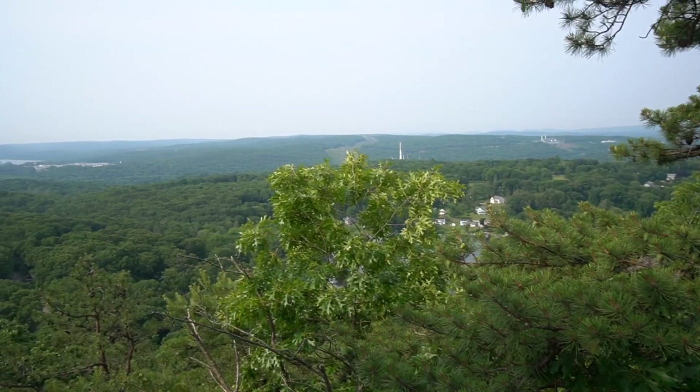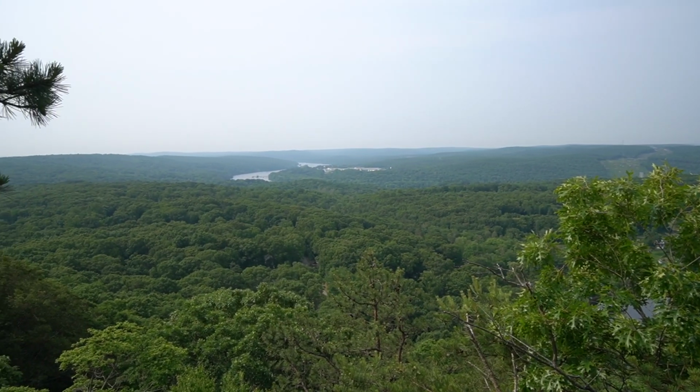The plan for the next 2 days is to hike from here 50 miles north to the north end of the Shenipsit Trail. Pretty great view from up here. But we've got quite a lot of hiking ahead of us, so let's get to it.